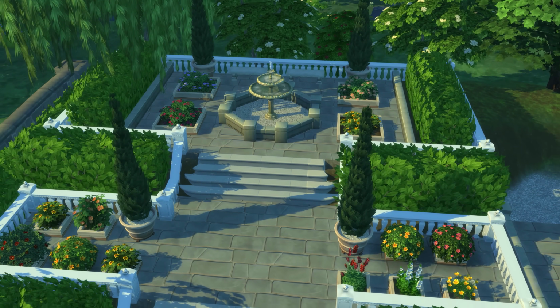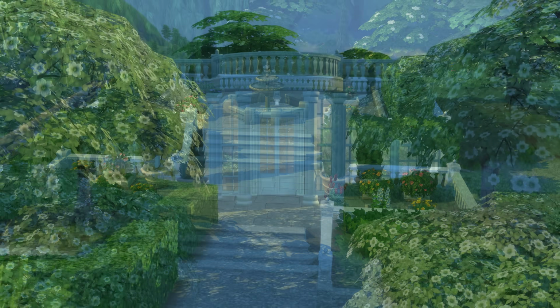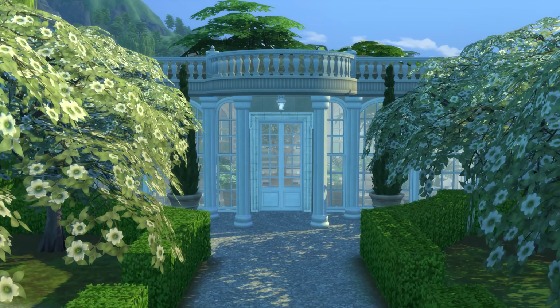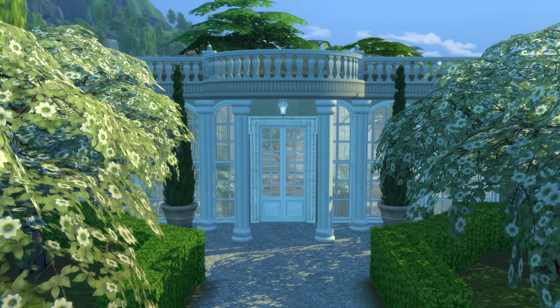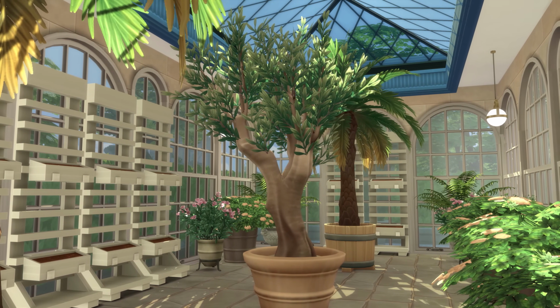I used a lot of CC with this build and I just had a lot of fun getting my favourite looks into this style of house. The garden is tiered, so it rises up with a fountain statue at the top. It also had an orangery where you could grow all of your own plants, in a nice detached area away from the house, in a very Georgian Victorian style. I had a lot of fun with this house and it went down really well with you guys. I know that you really enjoyed this too.